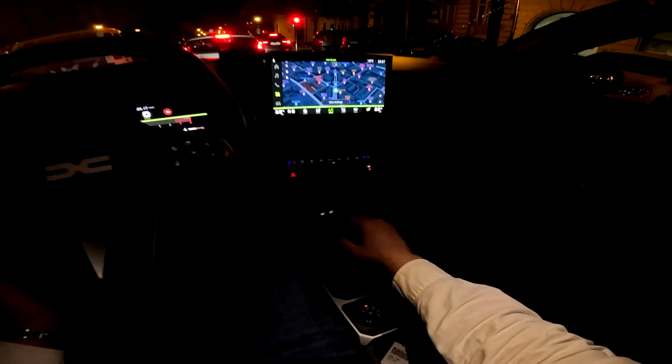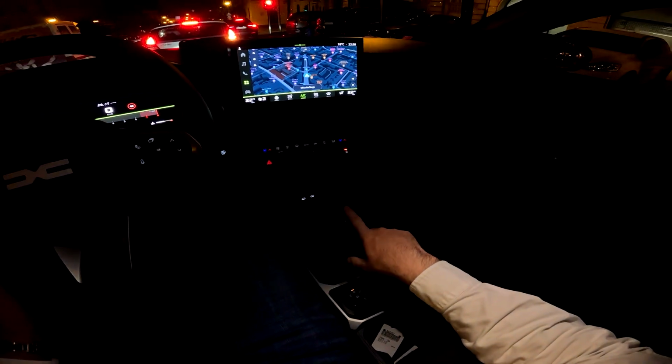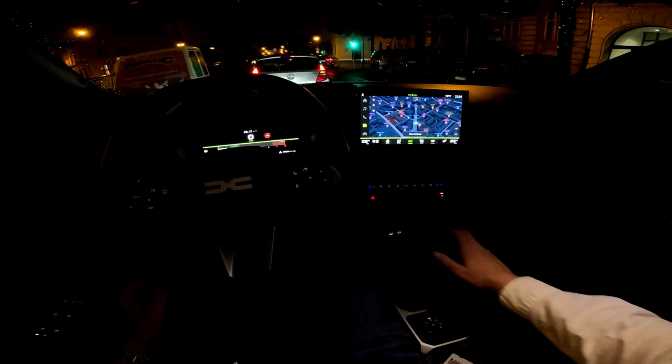Now that we are stationary, here you see USB-C ports, 12-volt power supply, the gear selector for the 6-speed manual, and then here is this selector for the different driving modes. And you also see here the hill descent control, which you can activate by pressing the button in the middle.